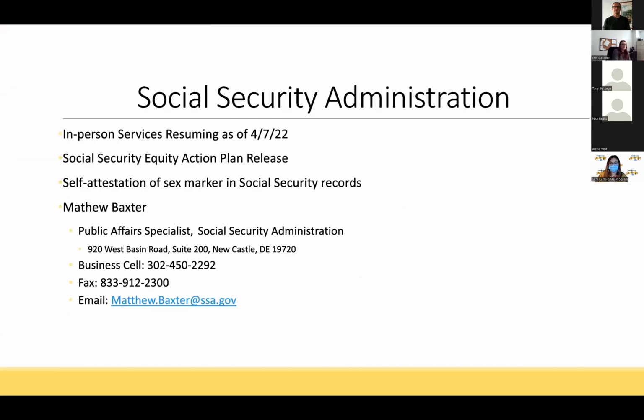From the Social Security Administration, they released several press releases recently. One discussing the in-person services resuming as of April 7th. So they are having selective in-person services. There was the release of the Social Security Equity Action Plan, and there was the notification that the Social Security Administration is now allowing self-attestation of sex marker on your Social Security records. So any questions or information or access to those documents, you guys can contact Matthew Baxter. He is the public affairs specialist, and that is his contact information there.